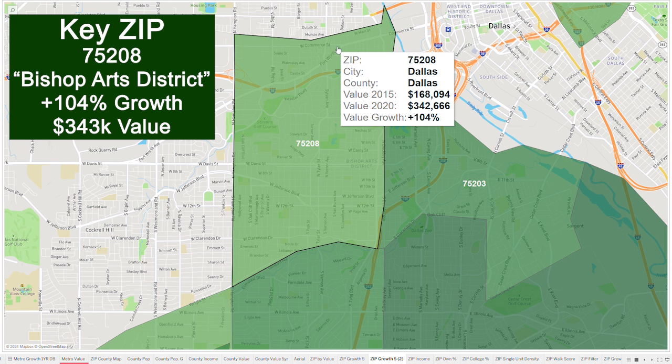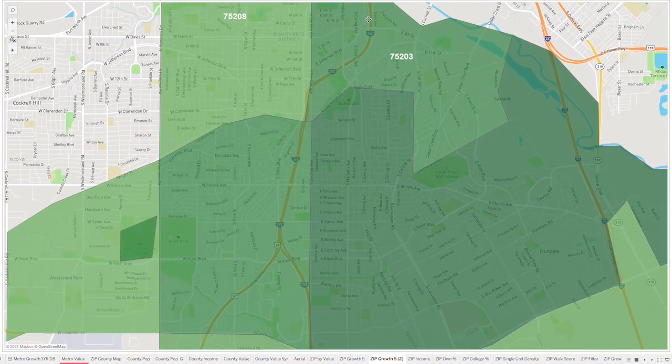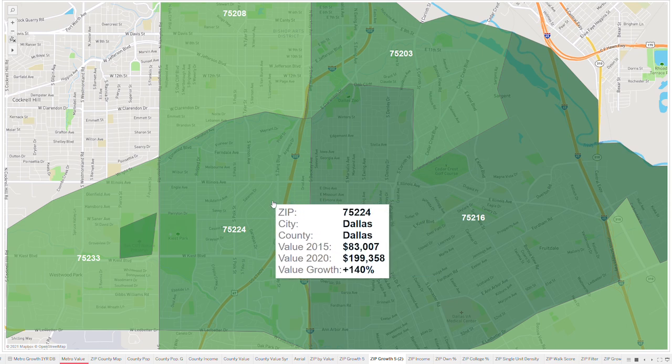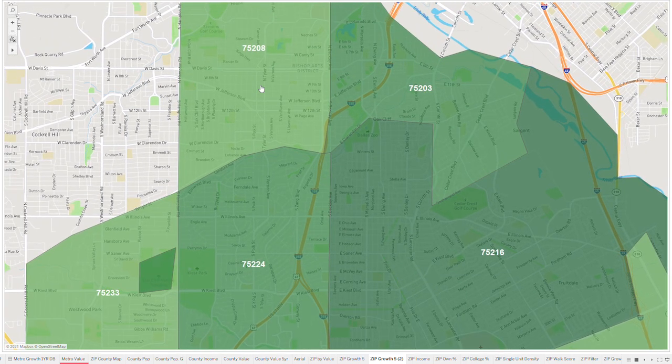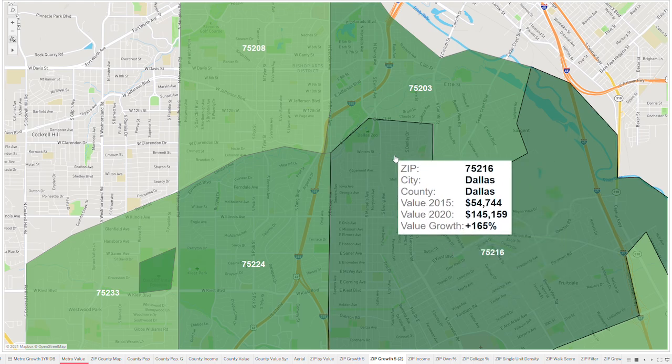Lots of cool shops, restaurants, lots of cool renovated homes, new buildings. This is where lots of really cool gentrification growth is in Dallas, and it's really benefiting these zip codes to the south and southeast. So 75208 is kind of driving the bus on all of these zip codes just below it, improving. Now, it's always important to remember past growth does not necessarily equal future growth.